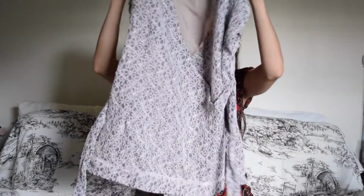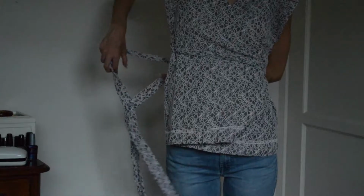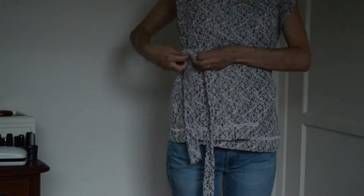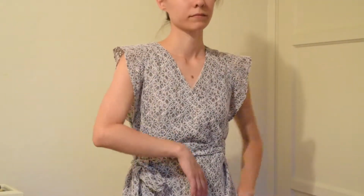I thought it was very flattering, but I was not sure about the texture on this and the wrap. I tried so many times to tie it correctly, and it just wasn't working for me. I could not figure out how many times I was supposed to wrap it around myself in order to get it to tie. So a very flattering blouse if you know how to tie blouses like this correctly. I apparently don't, so we're gonna just send it back.